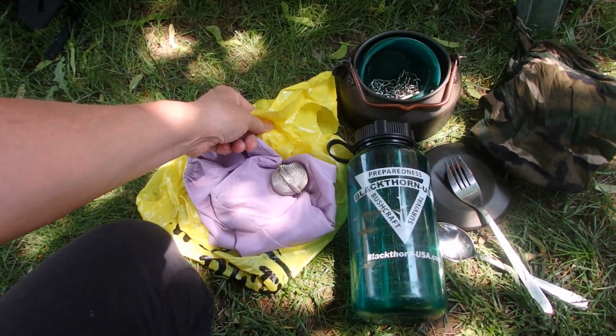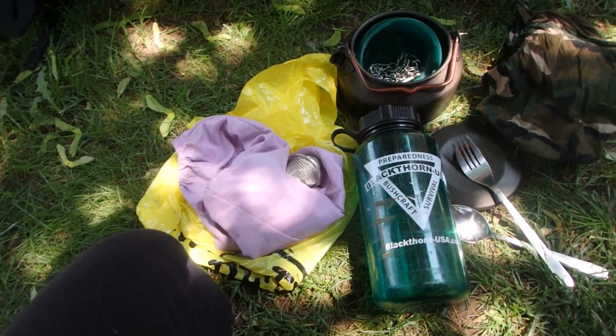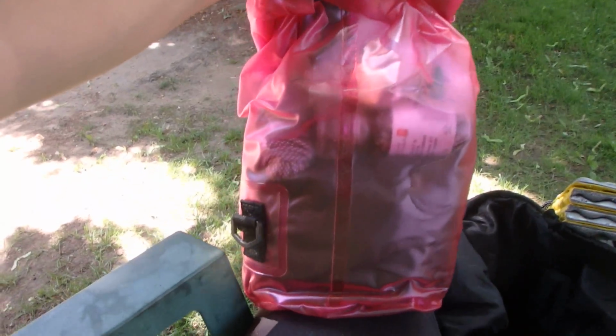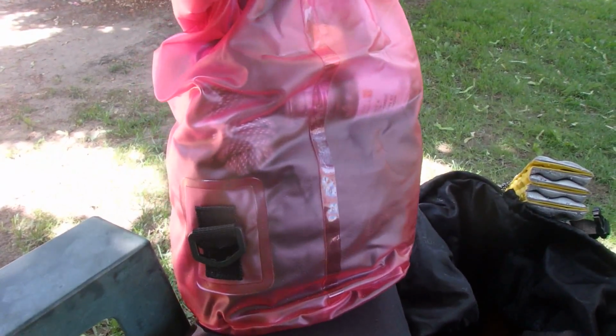Taking a plastic bag, keep the dirty stuff in with the soot on it, and then I've got a little stuff sack that I made there. Should be perfect. My bear bag. I'm not going to show you the food that's in there. I'm going to tell you that there's paracord in there. I got a beaner on there. There's an extra mesh bag with a beaner on there.